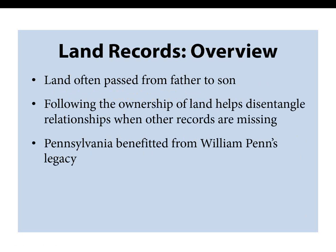Land records are crucial for tracing your ancestors, particularly in the colonial period. Land was often passed from father to son, and following the ownership of a specific plot of land may help you disentangle the relationship when other records are missing. Land is where genealogists benefit from William Penn's legacy.